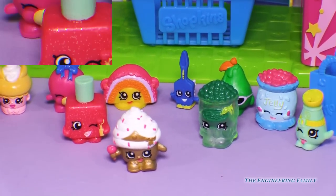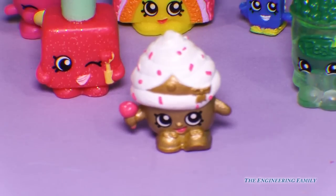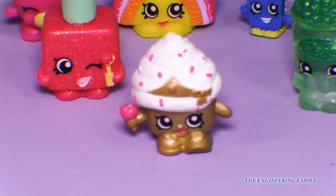So here are the 12 Shopkins that came in our pack today, and I couldn't be more excited that we get to play with Cupcake Queen. And I mean we, me and you. I think this is so fun.